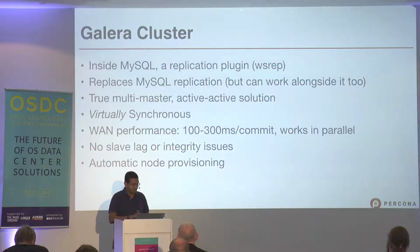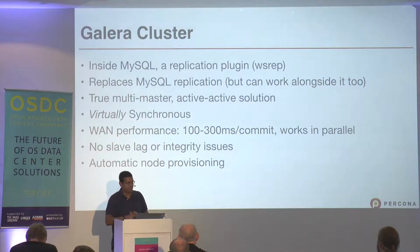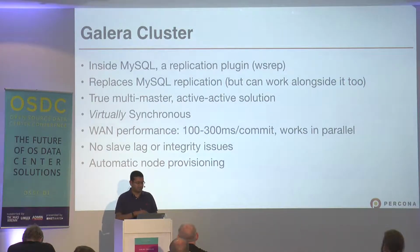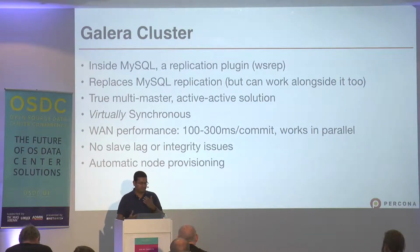You, of course, again, have no slave lag or integrity issues. Node provisioning is fairly automatic. You can actually do self-discovery. And it does use optimistic concurrency control, so that, as I said earlier, a transaction is done locally until commit time, then applied across all nodes in a basically asynchronous fashion.